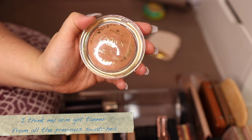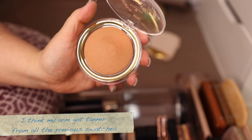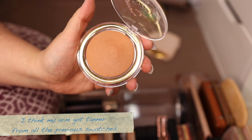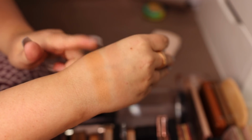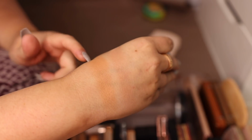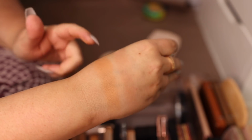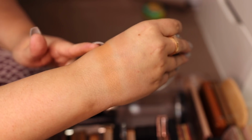This is an Essence The Glowing Golds bronzer right here. I believe that these have since been discontinued, and this is the glowiest bronzer I own. See, it's pretty golden and it has little gold flecks in it. Not my favorite, but it was really good for the price. And I feel like it's a bronzer that I can totally use during the summertime when I want to be a little bit more golden.